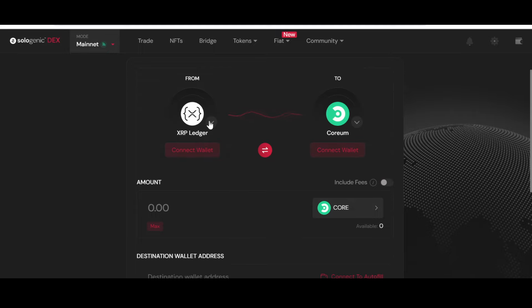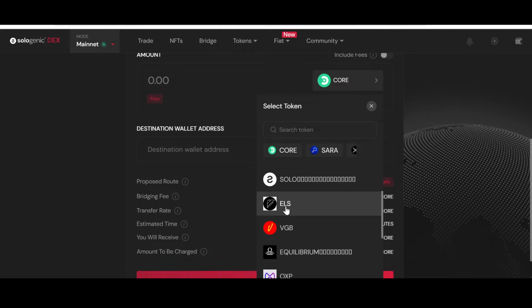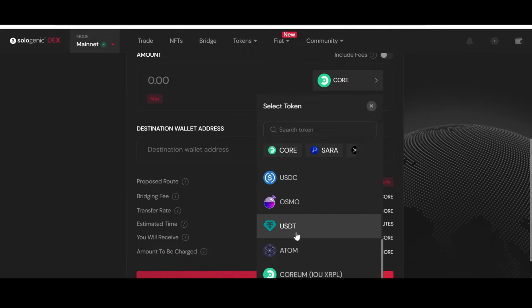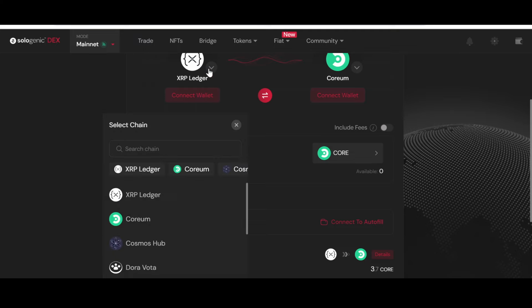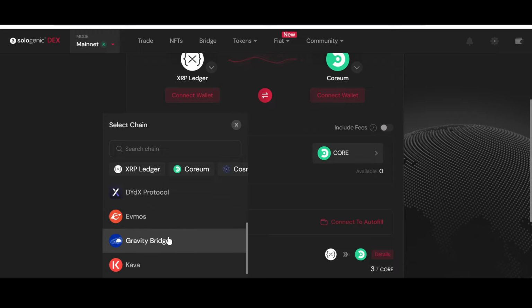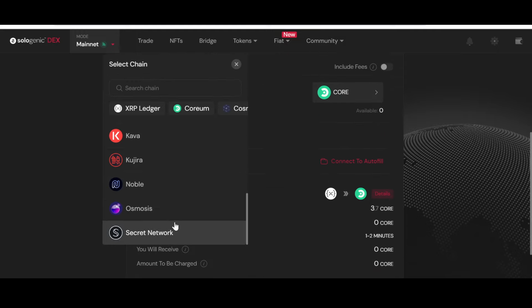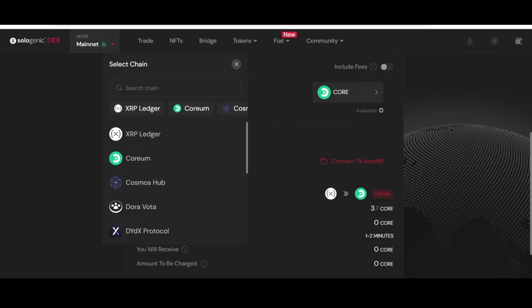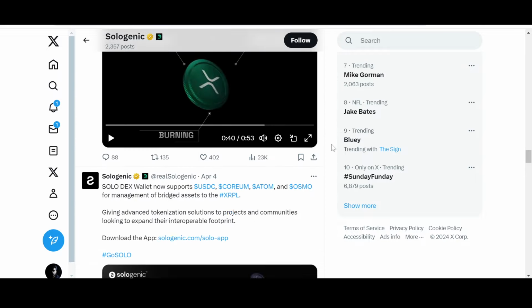So check this out, guys. This is the XRP ledger, from XRP ledger to COREUM. Connect wallet. Check this out. Search tokens: Pulsara, Solo, ELS, VGP, USDT, Atom, COREUM. So yeah, XRP Ledger, Cosmos Hub, Evmos, Gravity Bridge, Kava, Kujira, Noble, Osmosis, Secret Network. So guys, this is awesome. Basically, XRPL is getting connected to COREUM and interoperability at its best. Or at least the renaissance, the rise of interoperability again.